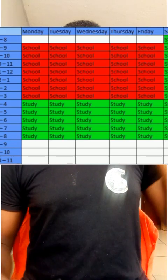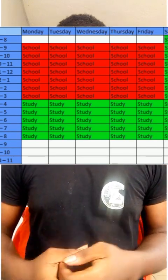And like I said, try to keep space for any excuses. Don't always put study now, study now, study now, studying from morning to evening. Trust me, you become worn out. So try to put time for excuses, for an accidental event that you need to attend to quickly. So always try to put room for adjustment.